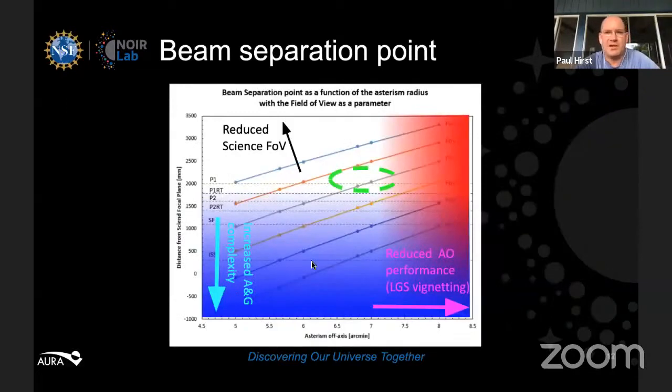So we can mark this back on the plot that I showed earlier. This is the same plot with some extra stuff overlaid. If we make the LGS asterism too large over on the right, we're going into this red area, and we're losing AO performance because of the LGS vignetting. If we try to go too far down in this plot, if we try to separate the beams at the science fold level, for example, we really don't see any way mechanically to do that. So what I've labeled as increased A and G complexity is really an impossible design.